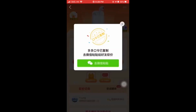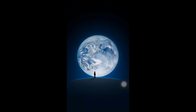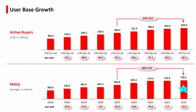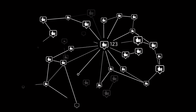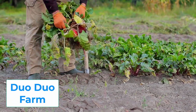90% of its revenue comes from selling ad space on its platform. It also takes a piece of each transaction, and it sells merchandise of its own through the website. It has 850 million active buyers and 740 million active users. It has more users than TikTok and Snapchat. The more monthly active users, the more successful your company is, because the way these platforms make money is on ad revenue.